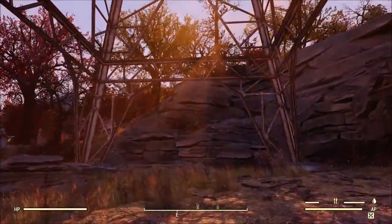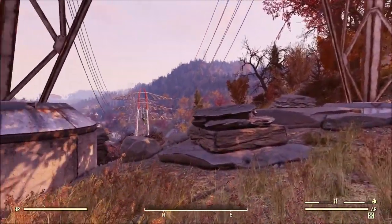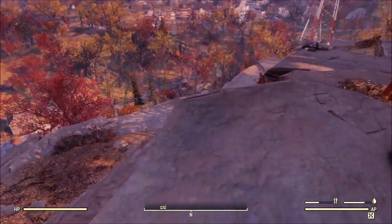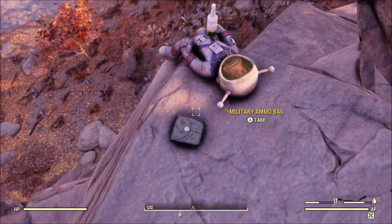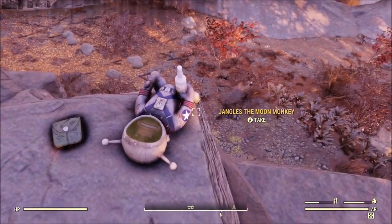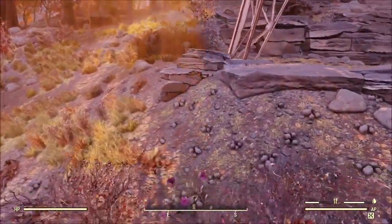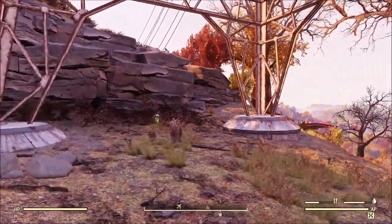Now, the power pylon is a unique spot in and of itself. Good thing about it, animal spawn point. That lovely little firefly gave it away. And it gets better because this spot has some ballistic fiber, and you know, it jangles the moon monkey that's just hanging out, smoking and drinking, just generally having a good time. And you do get one container, which is something. Really a fairly decent spot thanks to the animal spawn.